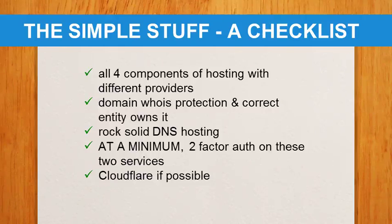So what's the protection for your domain? Yes, it's going to cost you $10 a year or something like that, but it's going to give you a base level of protection. Having the domain name in the right corporate entity's name is really important.